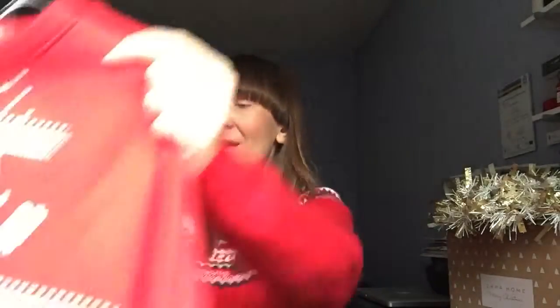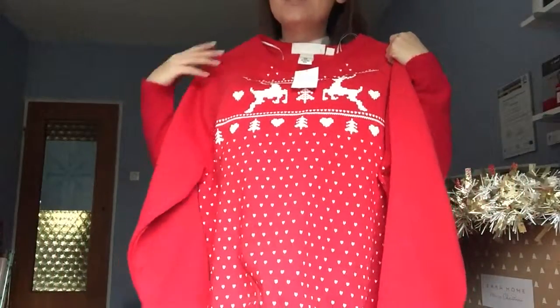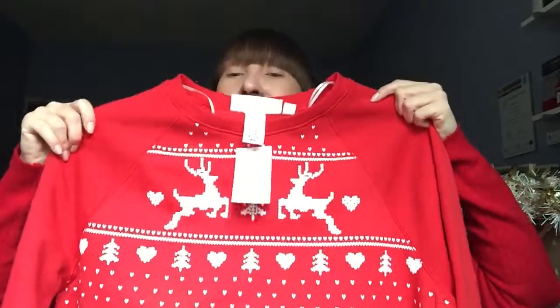Okay, what's next? The next is again H&M, but not an H&M Home. It is simple H&M, and look at this cute blouse. And let me just stand up. It has this amazing red color that I just love. I think it looks good with my skin color, with my hair. It has this white type of Christmas ornaments in there, and it's just cute.